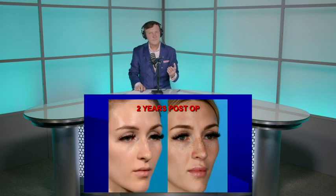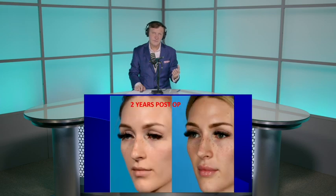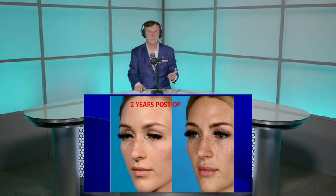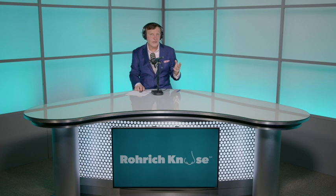6 months, 2 years. 6 months, side view, 2 years. Even better. 6 months, 2 years. Again, looks great. Shape and contour is good. And I think that's the beauty of this, in a patient like this that has fairly good dorsal aesthetic lines, shape and contour is good, thin skin, it's ideal. It's ideal for this type of patient.